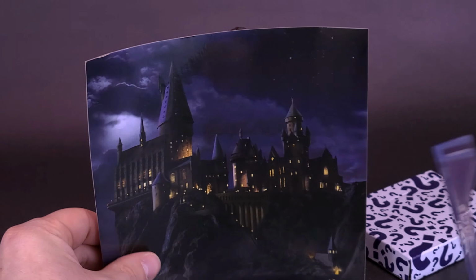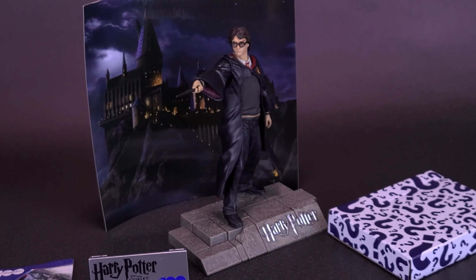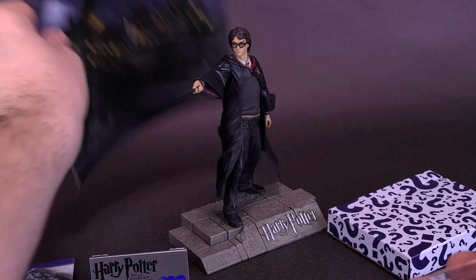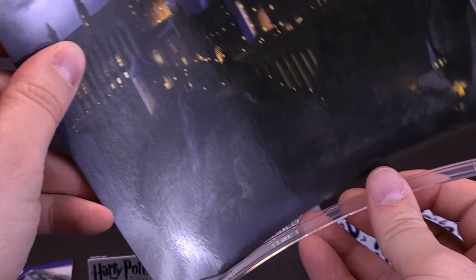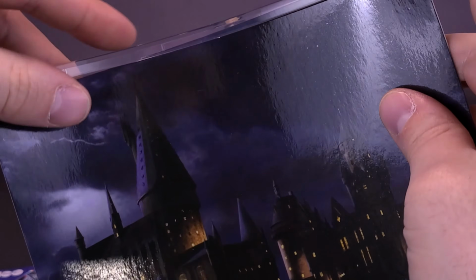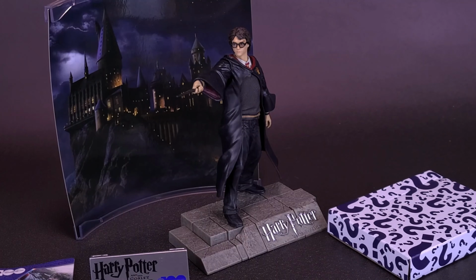Realistically, you could just have this displayed on its own, provided behind Harry Potter. You don't even necessarily need to use the display stands, but they're there. They're also good to help stabilize it, and it looks a little bit more polished too. So you're going to take the cardboard and fit it into the provided grooves of the plastic stand, both the bottom and again the top. Just fit that in place, and you've got yourself a little standee that can stand behind the figure.